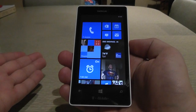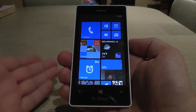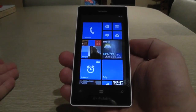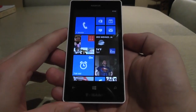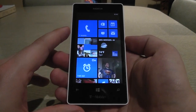Also, you can't have reminders on your text. So if you miss a text and you want a tone to be played every 2 minutes until you pick up that text or view the text or see your missed call or whatever, you can't do that. So, severely lacking notifications.